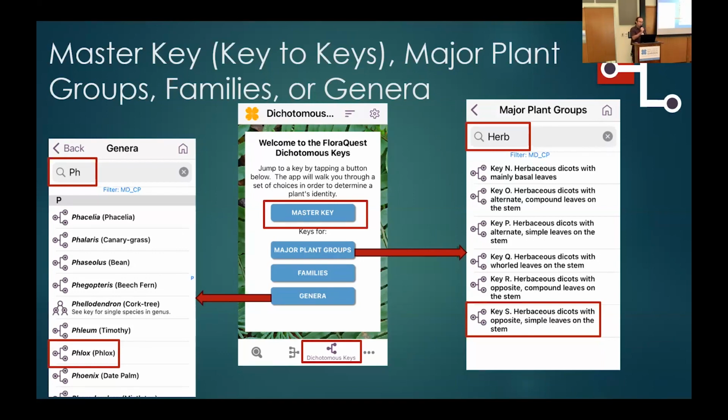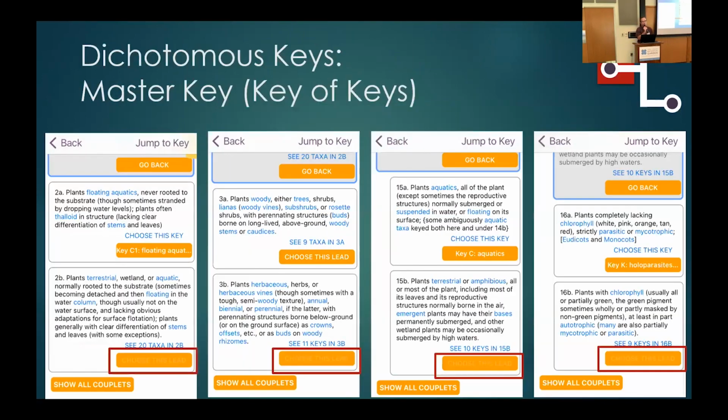We're going to start with the master key, the same thing we did before in the web app. So I'm going through the same set of choices, only you'll notice, just like with the instant key, certain choices are grayed out for me. It didn't ask me the first question about, is this plant minute, or is it a plant with cells greater than one cell thick? That's because in the particular region that I'm in, that's already been excluded. So we don't have to worry about certain questions. It's making it easier for us.